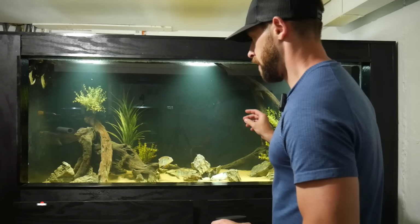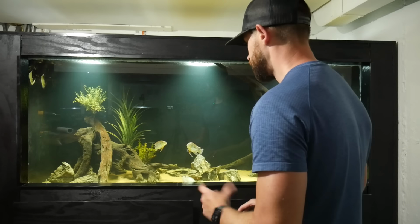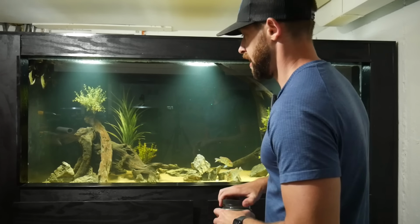And then there's also my green phantom pleco. So I went ahead and moved those 3 in here. There's 6 total fish, but they're going to be joined by some big South American cichlids from my 180, as well as a stingray and maybe 1 or 2 other fish that I'm planning on putting in here.